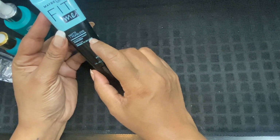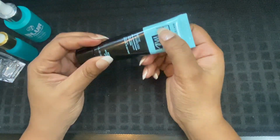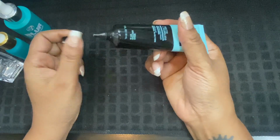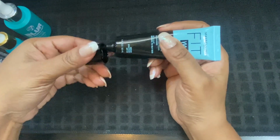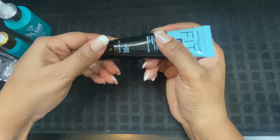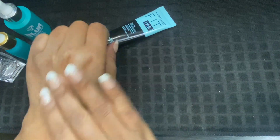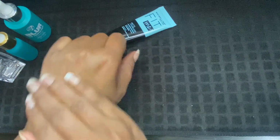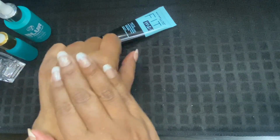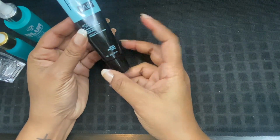And then the Maybelline Fit Me Matte and Poreless. It does have sunscreen, so I'm excited to give this one a try. Let's just give it a swatch too to see what it looks like, the consistency rather. Okay, it kind of feels like a moisturizer. I don't feel any silicone or anything, and it really just feels like a thick moisturizer. So I'm not sure. We will see by the end of the month.